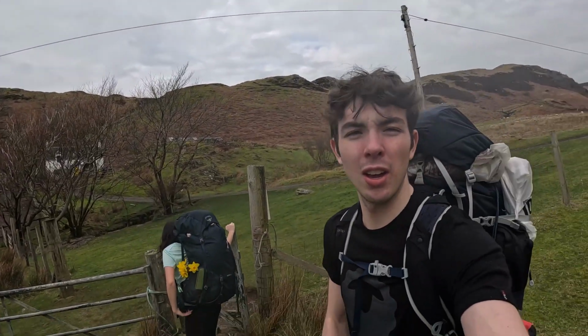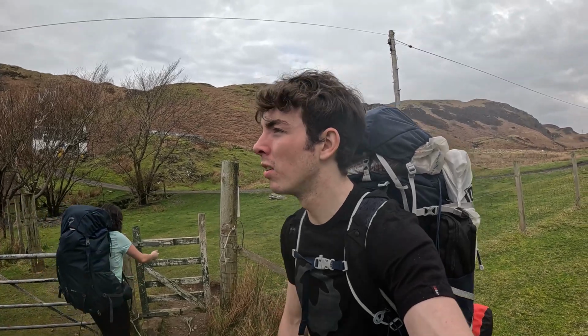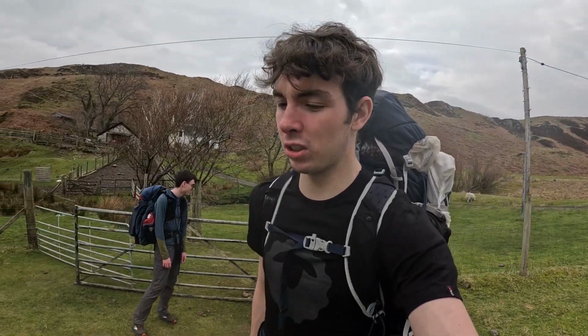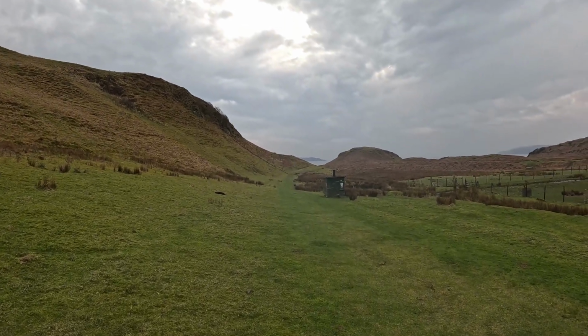The rain's just starting to smur on as well here at this point. Looked at the radar, there's a little bank coming in. Unfortunately it wasn't forecast, but it's just popped out of the blue. That's what happens when you're so close to the coast. But we're just heading down this way, round to the castle. Should be there in about 5 minutes.